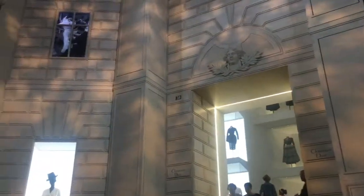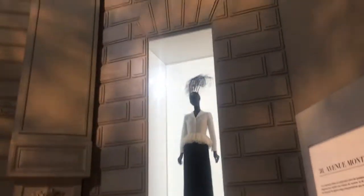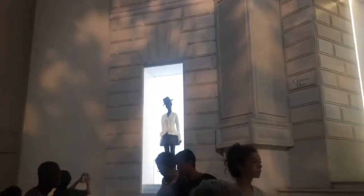So that being said, we're going to check it out, obviously. And yeah, some really cool pieces of reinvented versions of the New Look upon entrance.